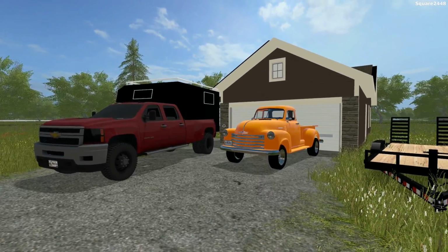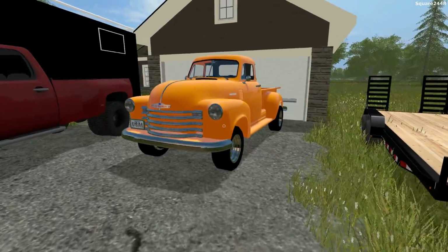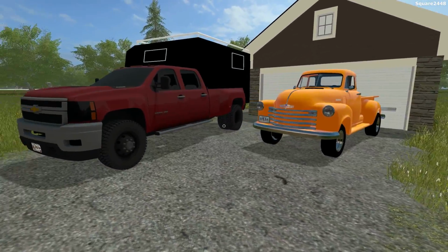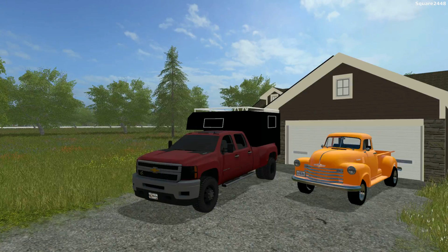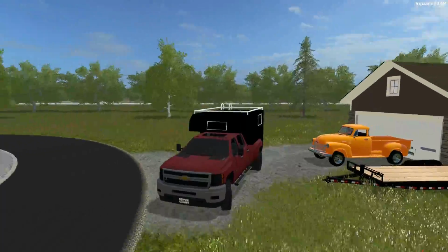Today we'll be camping at the car show here on the Mowing Map. We'll be trailering our 1950 Chevy pickup truck with a new car trailer, and we'll be using the Chevy 3500HD Duramax with a camper shell on the back. We'll hop on the inside of the Chevy, we'll be loading up here, then we'll be making our way over to the final car show of the season.